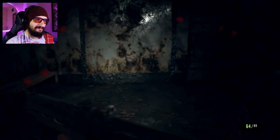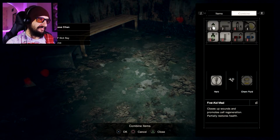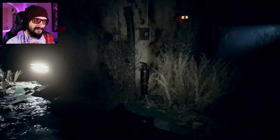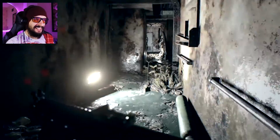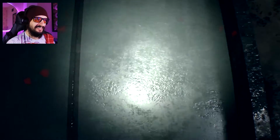And then we're making some progress. Oh, wait, there was something there. A herb! I guess we'll make another healing thing, since we had to use one just then. Right. Let's go! Go, Mia, go! And please actually climb up this time, and, you know, there you go.